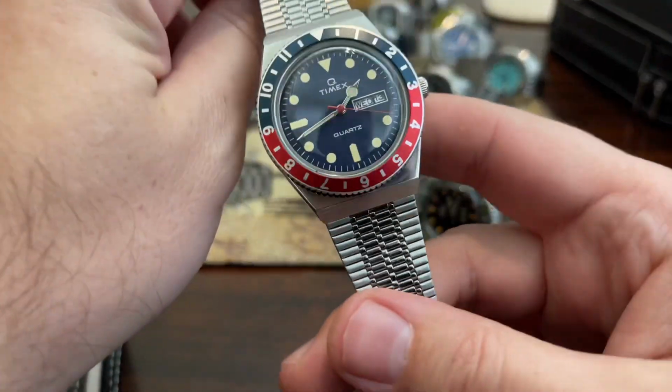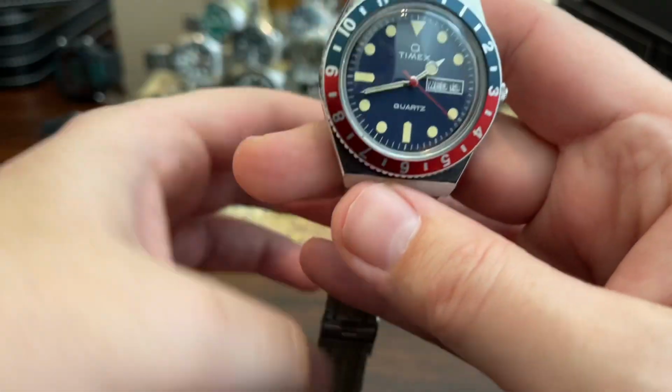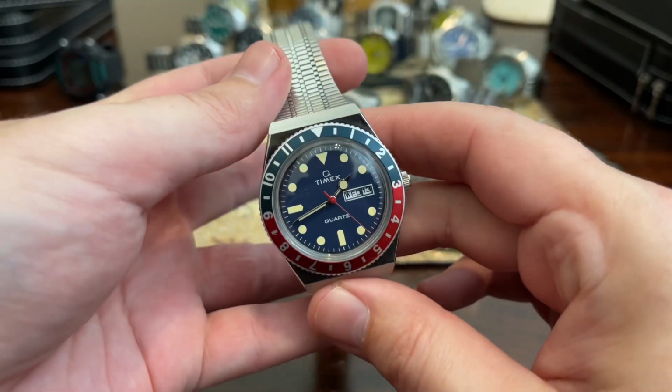And the next watch is the Q Timex. I love this watch. I do think they're overpriced.